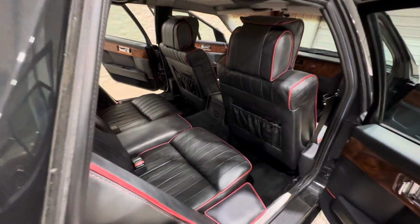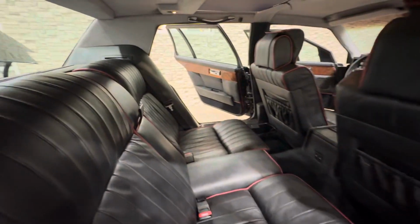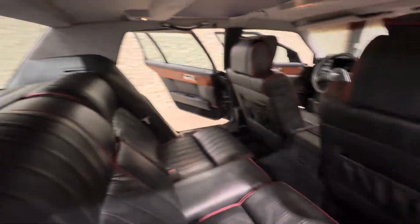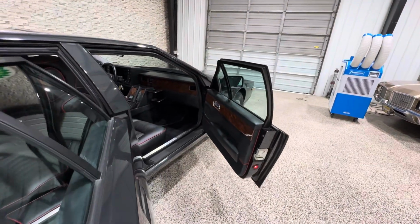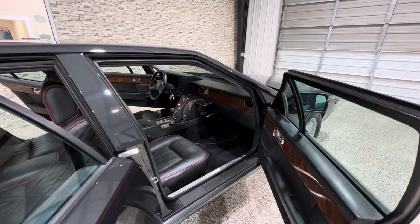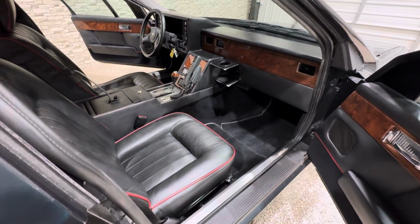I love the color of the interior. It's not black, it's not gray. It has that heathered look. It's really sharp. And you can see the leather across the back deck. There's no shrinkage there. There's no shrinkage across the dash on the windshield area, which was common in a lot of these European cars that had full leather dashes. So you can see this car spent very little time outside.